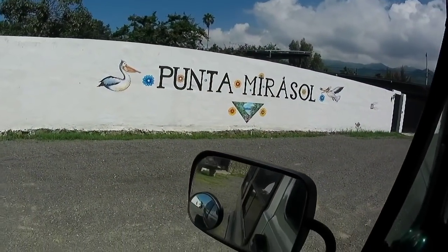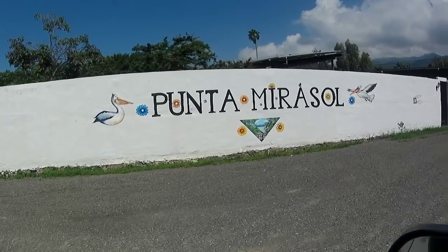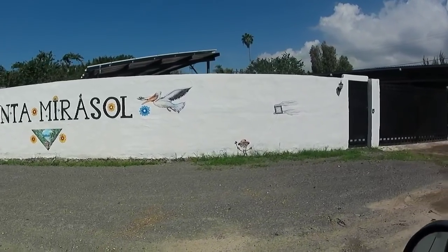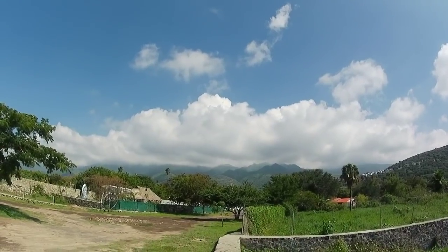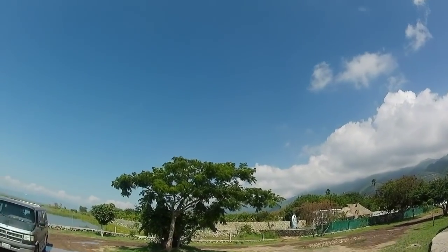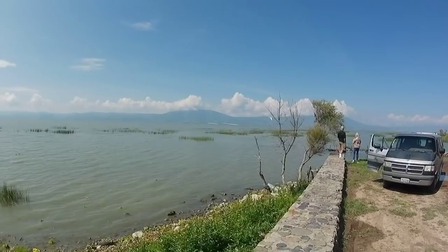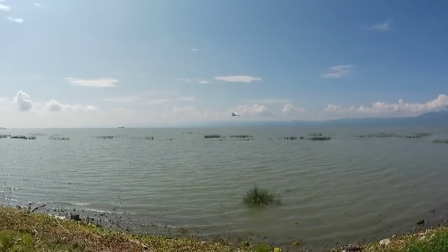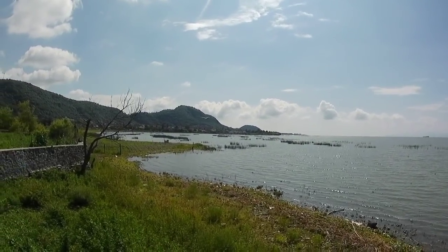79 pesos. We've driven to Punta de Mirasol. Mirasol is one of the housing areas between Ajijic and Chapala. And Punta means it's a point out into the lake. Love the mountains this time of year with the clouds hanging in them and the blue sky above. Guadalajara is 30 kilometers on the other side of those mountains. Lake Chapala. There's a great egret flying past there, La Garza.